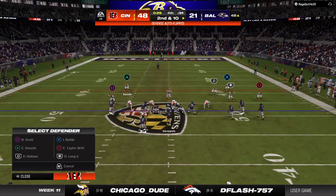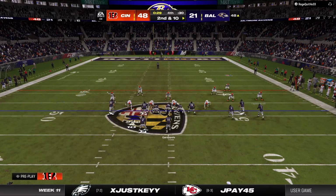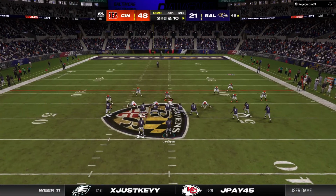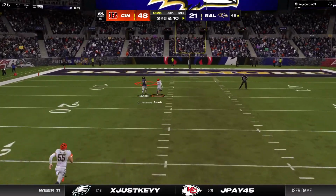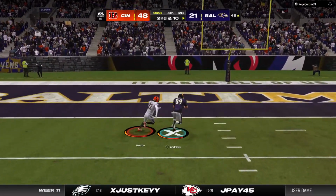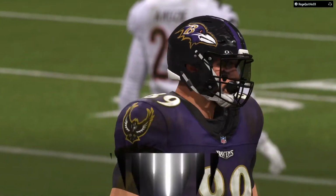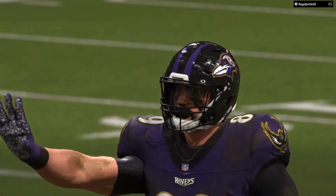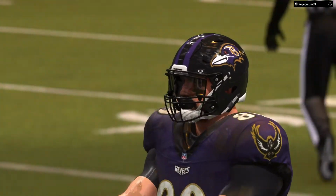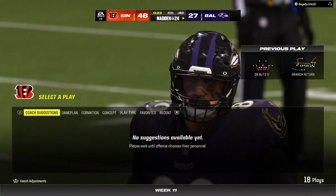Here we go. Second and 10. Again, they'll throw with Garoppolo. Oh, looking for Andrews downfield. And he's got it inside the 10. And in for the Ravens touchdown. Mark Andrews, 48 yards. And the Ravens get a small measure of revenge as they cut into this fourth quarter deficit.